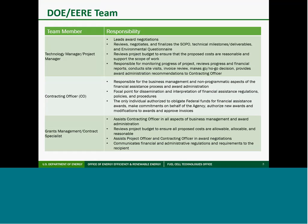To begin with, the DOE management team for your cooperative agreement consists of the project manager, whom you've already interacted with extensively during award negotiations, myself, the contracting officer, the grants management specialist assigned to your award, and the project manager or engineer assigned to your award. As you already know by now, the project manager leads award negotiations and is responsible for monitoring the progress of your project. This includes site visits, quarterly report reviews, and making go, no-go decisions. As the contracting officer, I'm responsible for all non-technical or non-programmatic administration of your award, including obligation of funding, approving all award documents and modifications to awards, as well as invoice approval. Your primary DOE award administrator is the grants management specialist identified on page 2 of your award document. The award administrator can answer any questions you may have regarding the administration of the award. Although not included on the slide, you may also interact with a project engineer who assists the project manager with project monitoring and oversight.